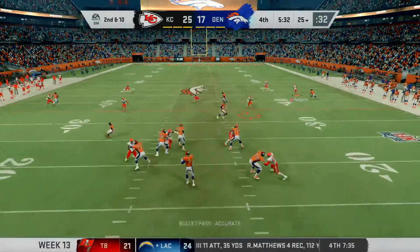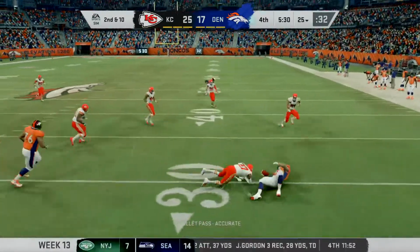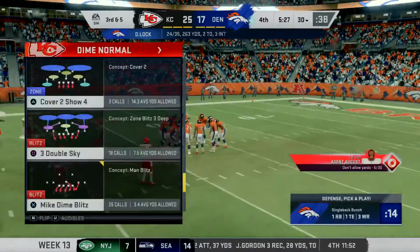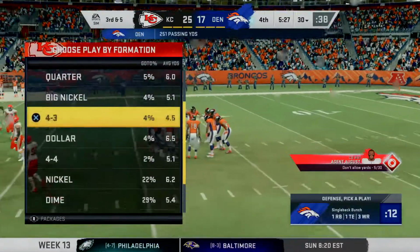Lock again here on 2nd and 10. And this time he's got the hookup. It's complete. And he'll get this from the 25 to the 30 for a pickup of 5.